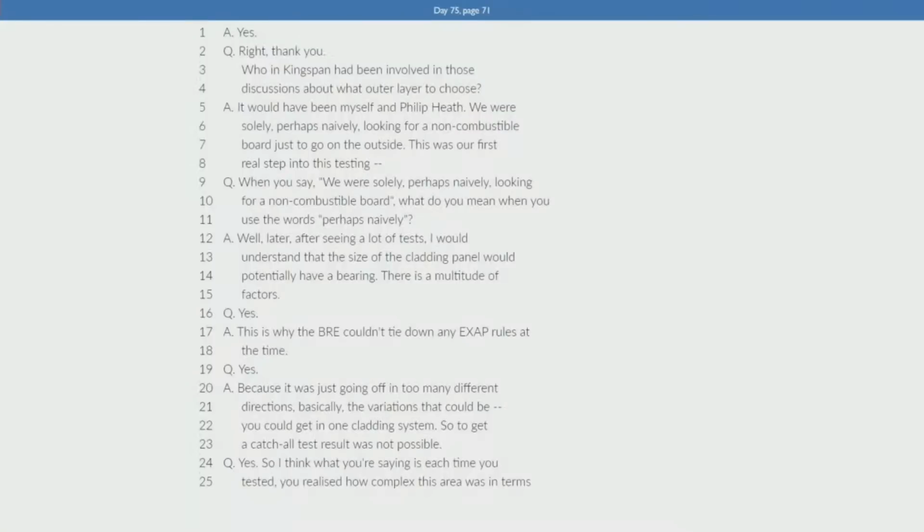And I want to look at lines 3 to 8. I ask him the question, who in Kingspan had been involved in those discussions about what outer layer to choose? Do you see that there? And then he answers at line 5, it would have been myself and Philip Heath. We were solely, perhaps naively, looking for a non-combustible board just to go on the outside. This was our first real step into this testing. Do you see that there?